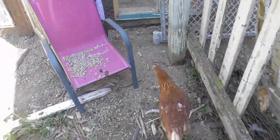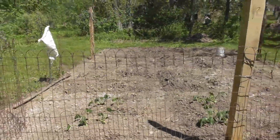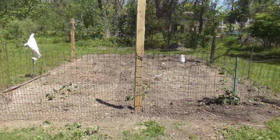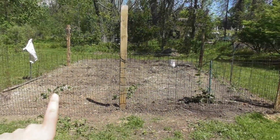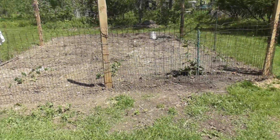Come here, girl. For our garden that we are crop sharing with our neighbor, this is where we did most of our work last week. Bugs everywhere out here. And I'm really excited to see how this is going to work out this year. I don't know if you guys can gather the size, it's a little bit bigger than my back garden, so it's really quite large.